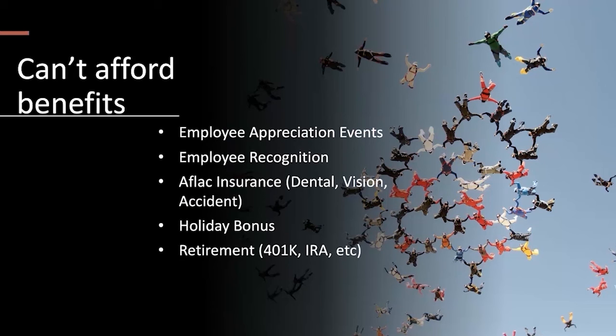Retirement. I do an IRA for my employees for their retirement, and I match it at 3%. And there's a tax benefit to that as well. So there's a benefit for everybody, and it helps your employees save up a little money for their retirement. And I have good people to talk to if you don't have anyone.